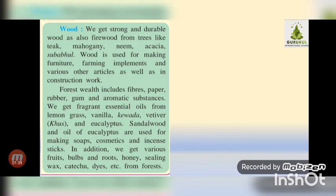Forest wealth includes, along with wood, what else do we get from the forest? We get fibers, paper, rubber, gum and aromatic substances. Fibers are extracted from the plant, from the leaves or the bark of the plant. Paper, you know that papers are prepared using plants. Rubber we get from rubber plants. Gum is nothing but the sticky substance that we get from the plant. If you give a cut at the stem of the plant, a sticky, colorless substance oozes out. It is called gum.